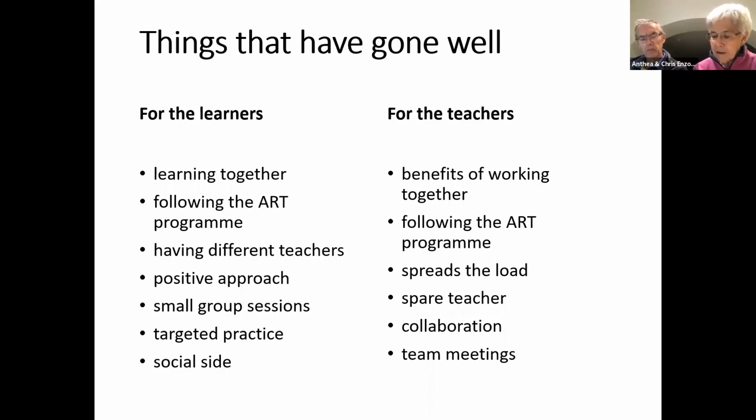Rotating the teachers has meant that students hear the same message from different people, perhaps expressed in a slightly different way, and perhaps with extra tips, so they've appreciated that. They like our approach. We definitely work to a positive can-do approach with consistent feedback. They feel that the small group sessions give the teachers a chance to focus on particular skills at an appropriate level. And they felt that individual needs have been taken into account during every practice. They all said that they felt very welcome, they had lots of fun, and that the coffee breaks provided an opportunity for socialising and for discussion amongst each other.